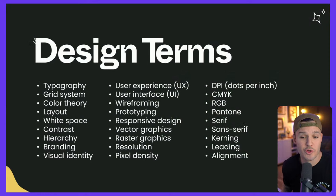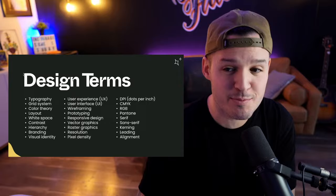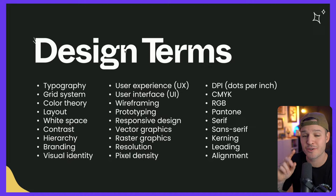Let's talk about some design terms. If you don't know what typography or color theory or layout means, we got problems. We need to dive deep into some of these design terms because you should probably know these. If you're brand spanking new to design, I get you. You need to learn. I get it. But if you're applying for jobs, it probably means you're not brand spanking new. And if you don't know a lot of these design terms, you're going to sound like you're brand spanking new.